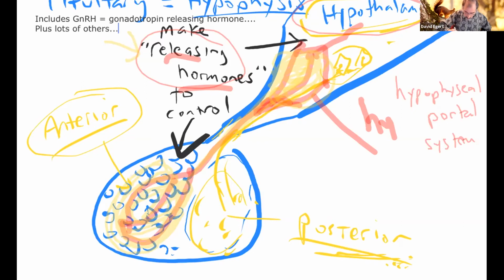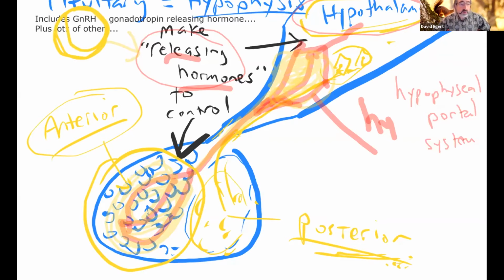Gonadotropin releasing hormone is going to control the release of these hormones from the anterior pituitary that we're going to talk about, called gonadotropins. Gonadotropins are going to be follicle stimulating hormone and luteinizing hormone, which ultimately are going to control the gonads, the testes and the ovaries. So just don't forget gonadotropin releasing hormone. That's going to come back.